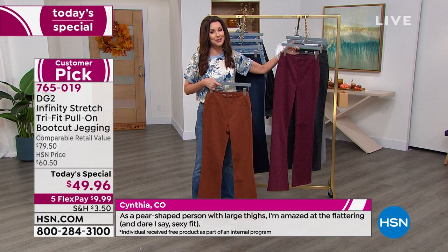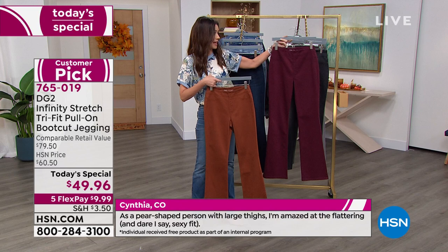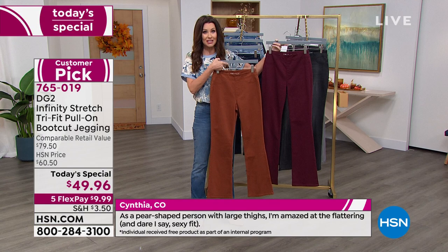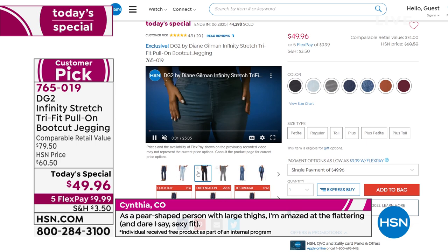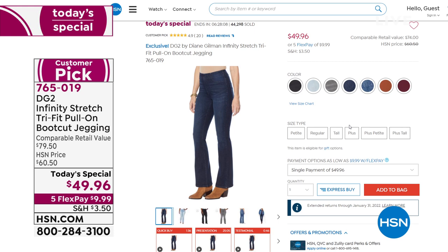By the way, hundreds of you are waiting on the phone to get your hands on any one of these colors in the tri-sizing. So you can go to hsn.com. You can even download an HSN app and shop very quickly and easily. 765019 is your item number. You can't go wrong with any one of the colors, and the sizing is easier than any other jean. One size fits a 2-4-6. One size fits an 8-10-12. One size fits the 16-18-20. $49.96. We have petite, regular, and tall. That's how easy it is.